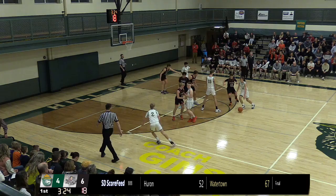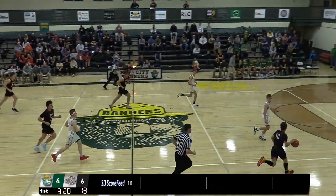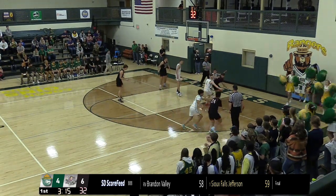Reverses the ball over to Steckman. Looks like Bueller was looking for a backdoor, and Steckman gets the ball stolen there by Leitenberg. Leitenberg gets all the way to the rim. Pretty good defense there by Steckman to cut him off.